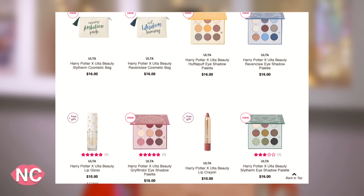So next up on this list is actually the Harry Potter collection with Ulta. At first, I was really excited because I'm a huge Harry Potter fan. I love, love, love Harry Potter. And I was like, yes, finally a collection where my two worlds collide, something that I like and my passion, makeup, coming together. I was so excited at first, and I even posted it on my Instagram stories. I was like, oh my God, I'm buying the whole collection.